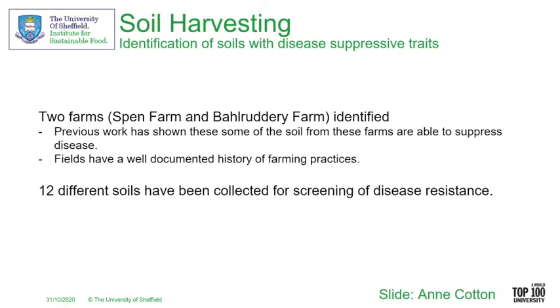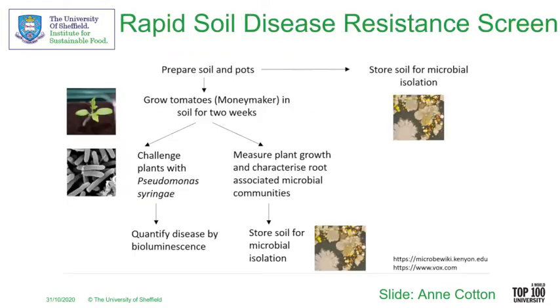We've collected these 12 soils, and then we've developed a rapid disease screening process, which we've been using a different pathosystem. So we've been using Pseudomonas syringae, which has had a bioluminescence transformation. So it basically shows bioluminescence. And the plan is to grow tomatoes and then challenge the tomatoes with the Pseudomonas syringae, measure the microbial communities, freeze them, and then store them for isolation at a later stage.